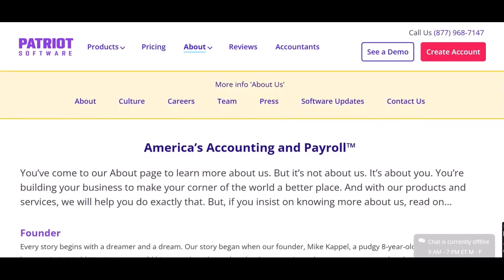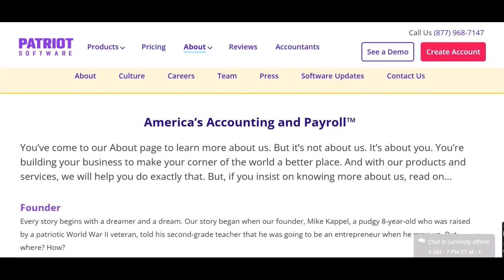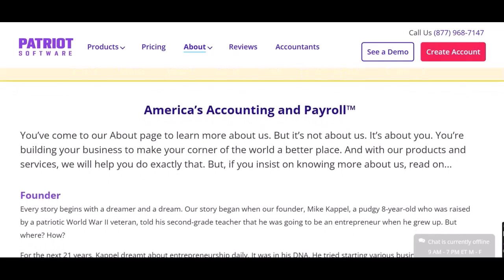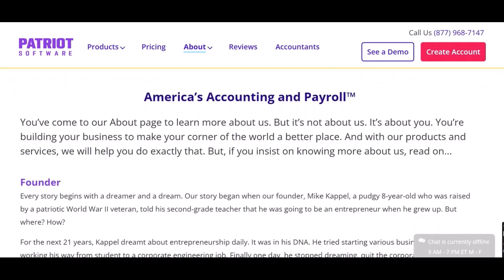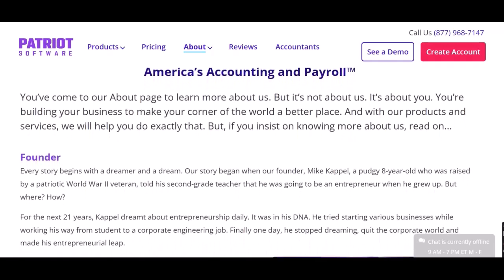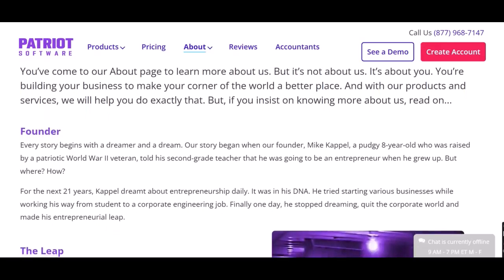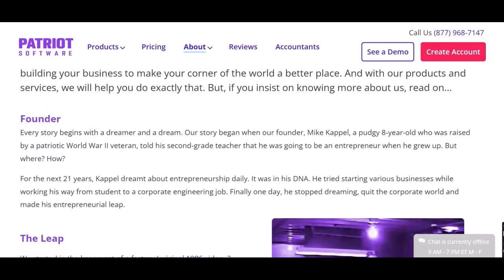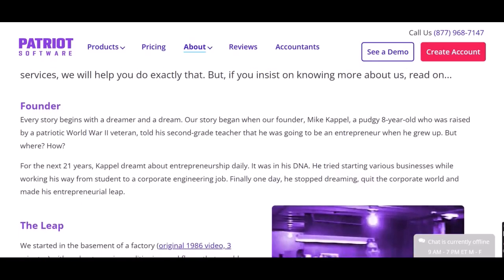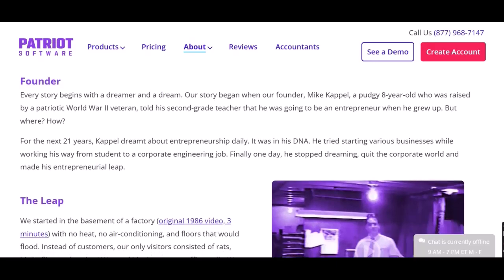Smart Suggestion. Patriot incorporates an AI feature called Smart Suggestion to help categorize transactions, which further streamlines bookkeeping and reduces manual data entry, enhancing overall ease of use. Accessibility and support reinforce ease of use. Beyond the interface and features, Patriot Software's accessibility and customer support further contribute to its user-friendliness.